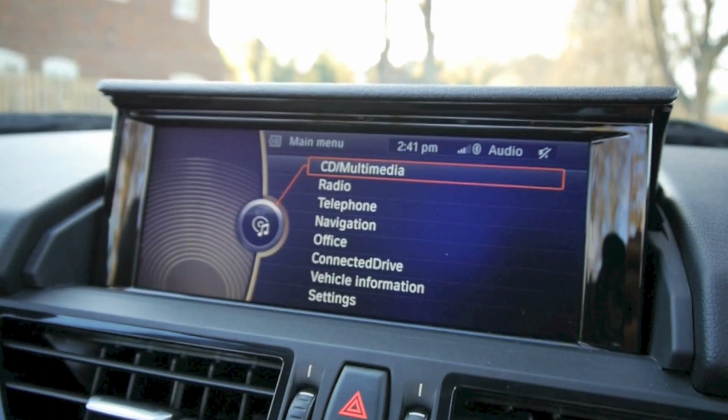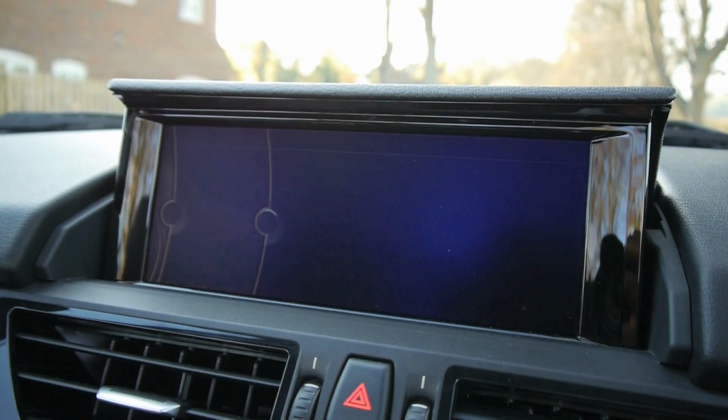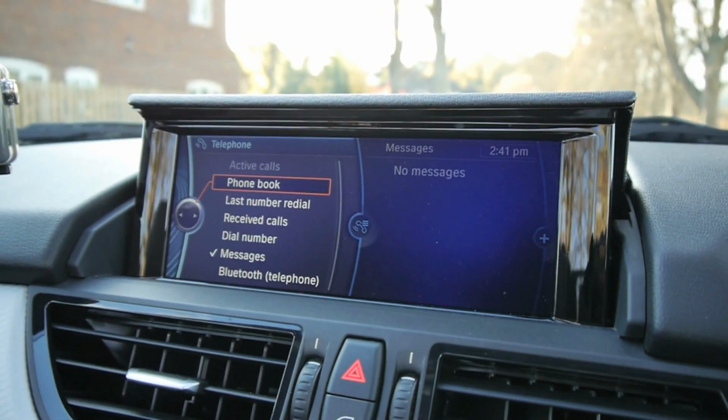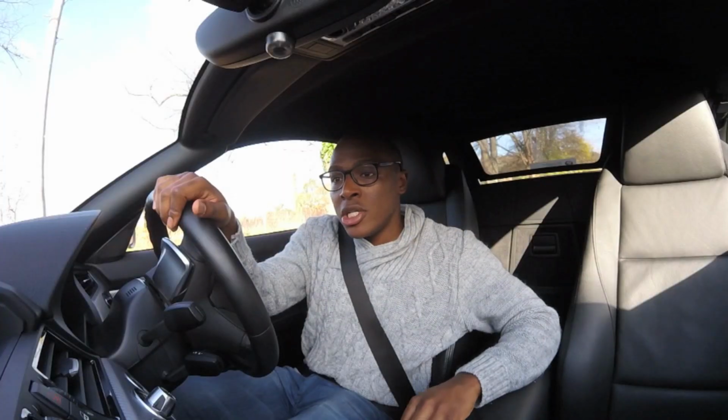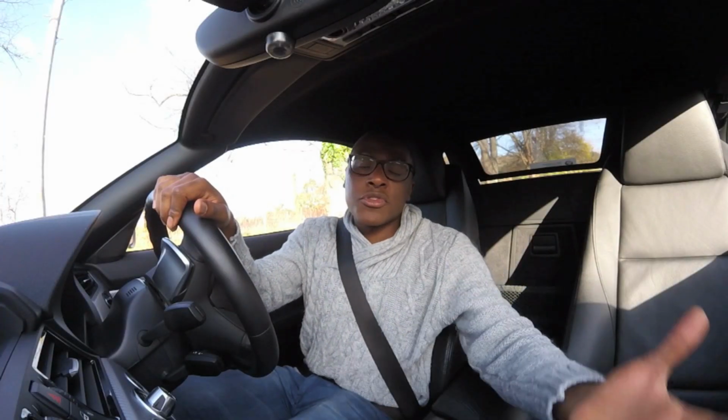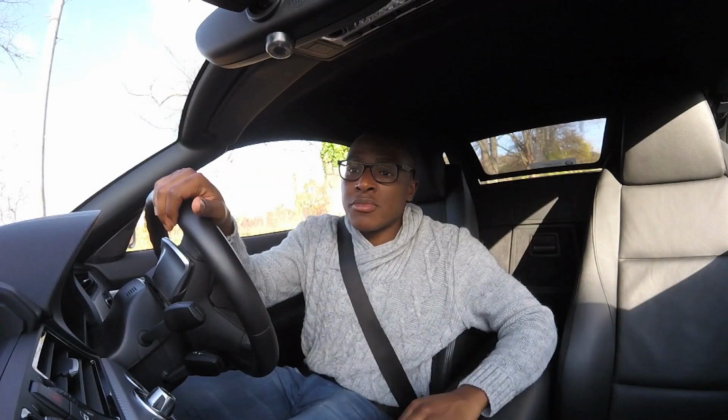You've got your radio, DAB radio, which is standard. You've got your telephone. I can access my full phone book and call them immediately. So any of my contacts in my phone, I can literally go through them, hold the button down, and it calls them straight away. And it comes through the speaker. So I never ever have to touch my phone.